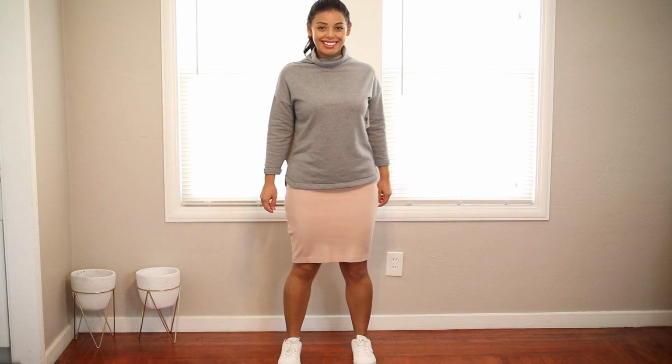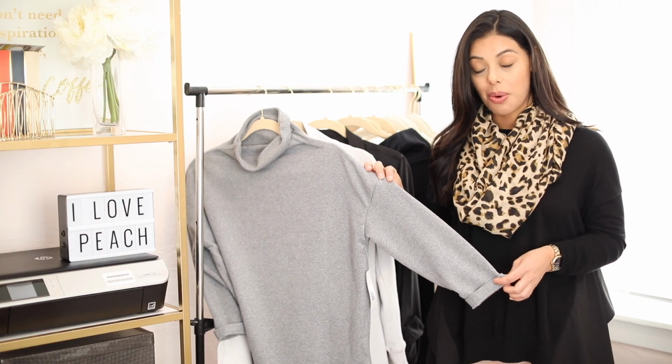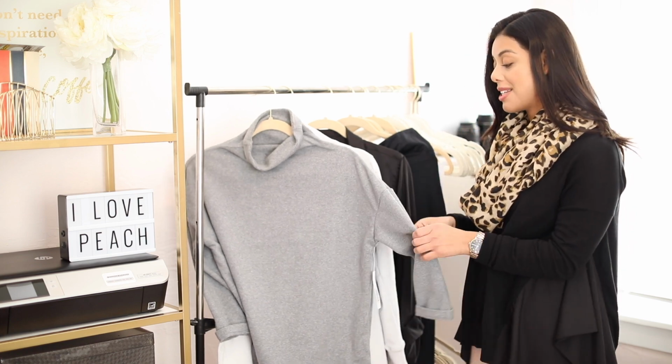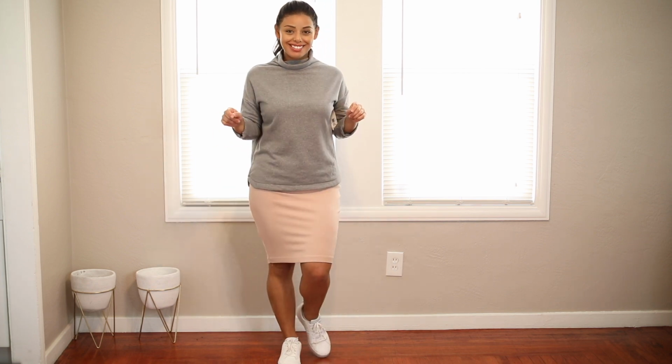I also like that they have this sweater in a light pink right now, and it's also on sale on their website, so I'm going to link it below. But that color is amazing. It wasn't around when I ordered the sweater, so I got this gray one, but it works with everything, so I love it.